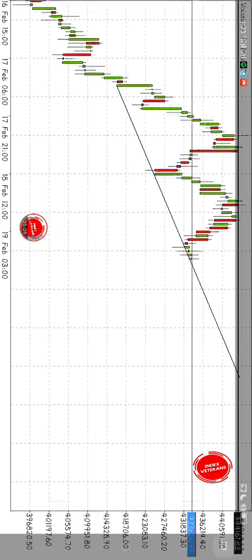When there is a break above this level, wait for a retest on this line, guys. Don't just buy. I know many use price action and buy just after a break. No, don't. Wait for a break and then a retest. Okay, let me rotate the screen. I will show you guys with the lines.